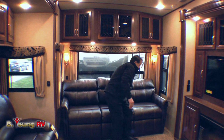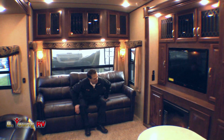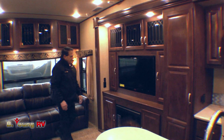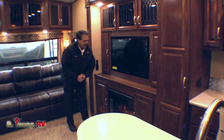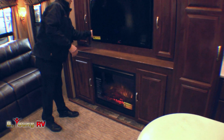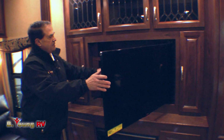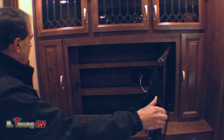Nice, comfortable. All right, it's just as easy to put back up. All right, gotta love it. Oh, soft too. And of course you got the big TV over here above the fireplace. This fireplace puts out about 5,000 BTUs. And this seems to have a bracket on it so we can swing it. Access to hide your DVDs back here.